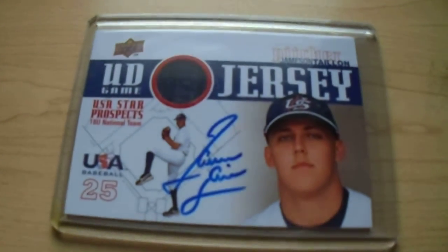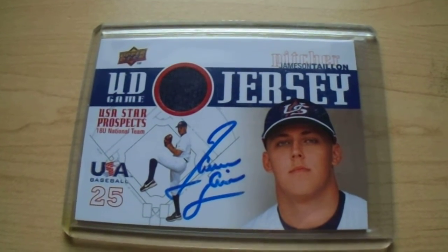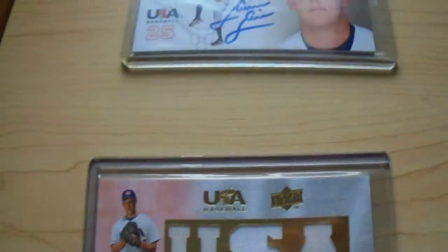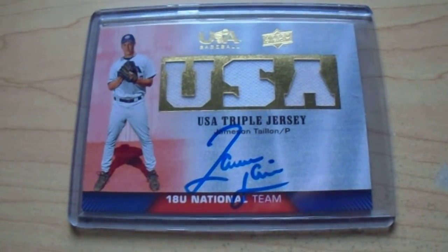And then I got 4 trading cards here, and I'm really excited to show you 2 of them. Let me show you the 2 that are cool. They're jersey cards, relic cards. He told me a story about how he pitched on the USA team with Trevor Williams. That's neat. Got this triple jersey signed, a USA card. Those came out good.